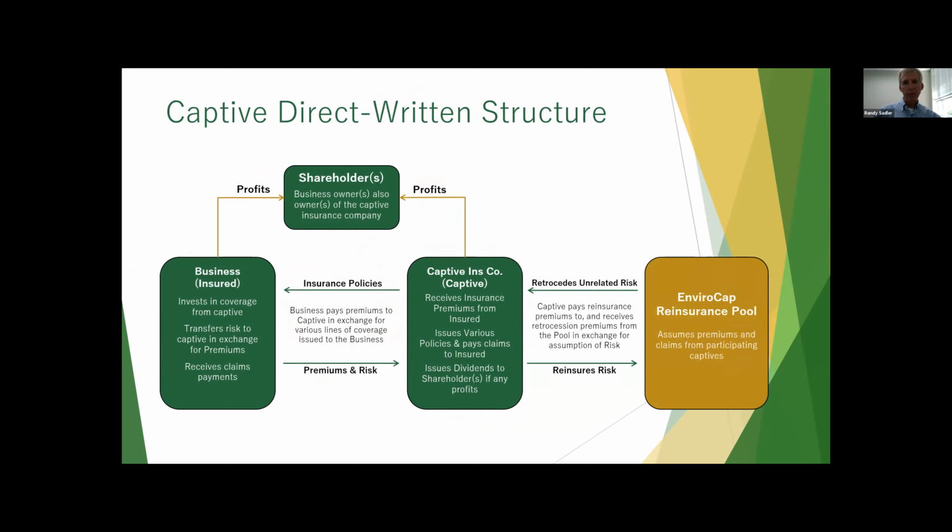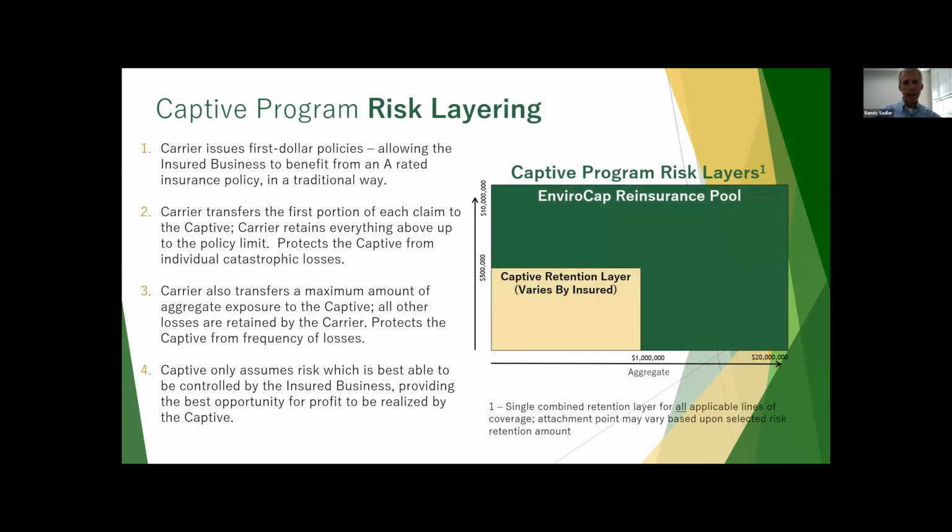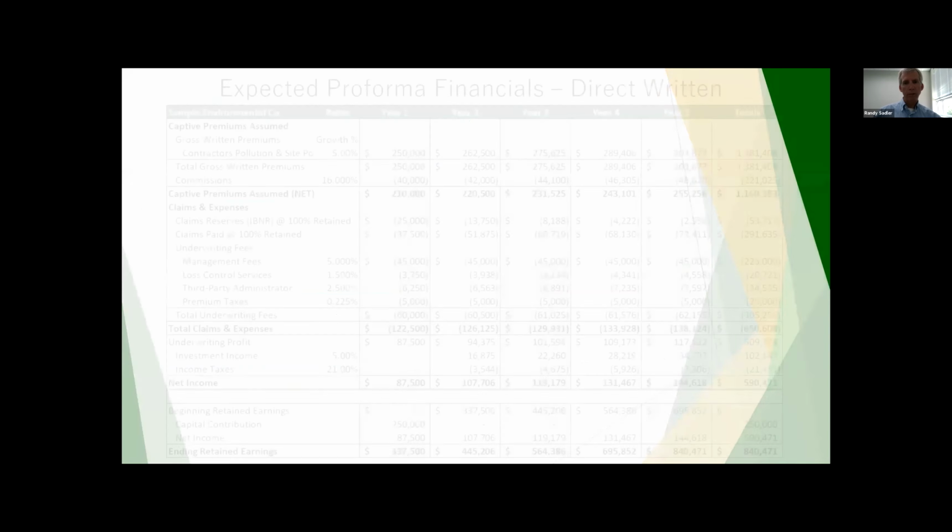Again, the captive is not responsible for all claims up to the policy limit. There is a reinsurance company, the EnviroCap Reinsurance Company, that's standing behind the captive. Again, that's illustrated here by layering, the captive taking on that first retention layer, and then the EnviroCap reinsurance pool covering the balance.